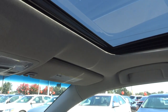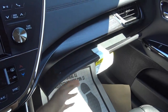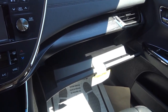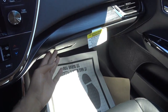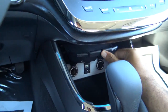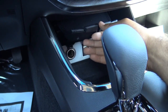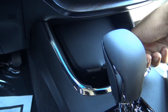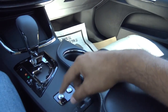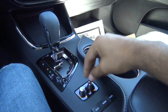Unfortunately, you can't get a panoramic moonroof in the Avalon, and many other vehicles in this class do offer that, such as the Chevrolet Impala and Chrysler 300. Goes to a glove box compartment, and down here you'll find a little storage cubby, and with two 12-volt power outlets, a USB charging port, and an auxiliary input. And you can also go for the Qi wireless charging system for your smartphone. Dual cup holders and your heated seats for the driver and the front passenger.